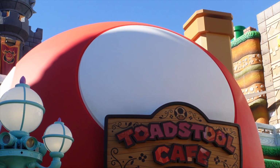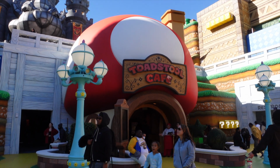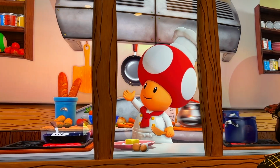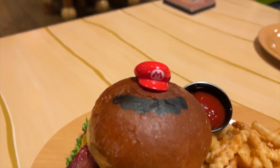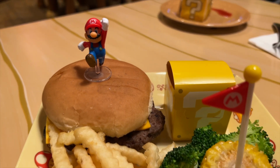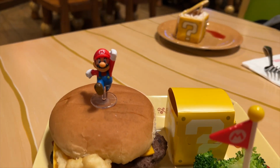So for lunch, we stopped at Toadstool Cafe, yet again, because she didn't try it last time, so we wanted to try it. She got the Mario Mushroom Burger, and again, I just appreciate how they decorate their foods. Like you got the mushroom burger with the Mario mustache on top and the little hat. And this time I just went with the kids' cheeseburger. The cheeseburger is good, it's very plain. So if you want a good substantial tasting burger, the Mario burger is better. But for a little cheeseburger for kids, it was good.